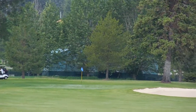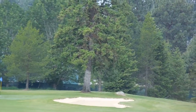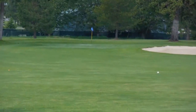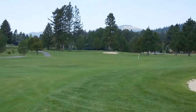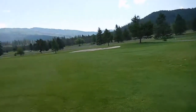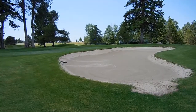Blue flag means it's towards the middle, and that is a big green. It does fall off there at the front, and we'll show you that when we get up to the green and get a better shot of that. Coming back, I'll show you where we came from, right down over there on the other side of the lake.